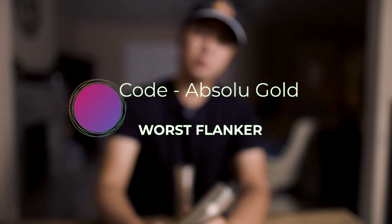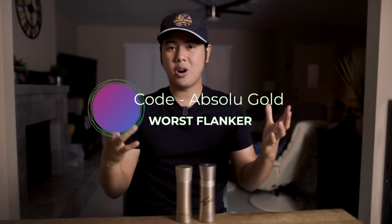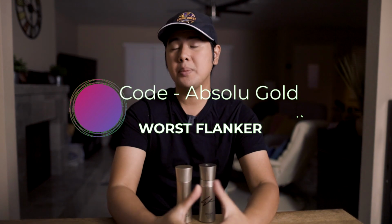The only reason this one is the worst is simply because there's already Absolute, there's already Profumo, and it really has no place because it smells too similar to Absolute and, you know, slightly similar to Profumo. It's just a little bit darker, has a little bit more of a Middle Eastern feel, if you will, with the saffron. But it just really doesn't have a place, man. At the end of the day, it's just not different enough.